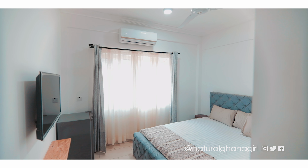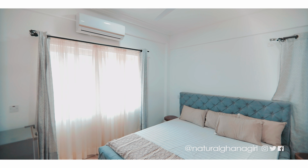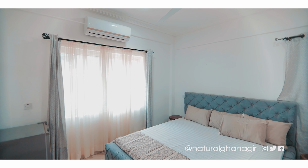So this room is slightly smaller than the other one, I'd say. Not too much smaller. In this one, it doesn't have an ensuite bathroom, but that's absolutely fine because we have a bathroom which is outside, which is very easy to access. Again, we have the window here as well. So once you open these out in the morning, you get lots of light flooding in, and you get a beautiful view of the mountain area too, which is absolutely lovely.